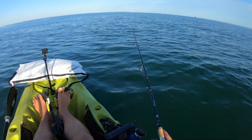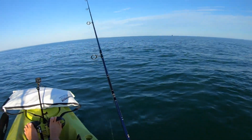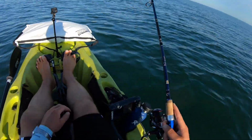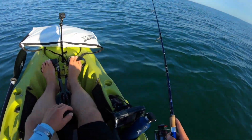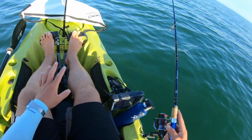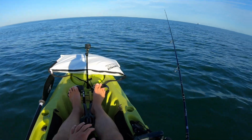A lot of the time, right at that incline is where I typically will get fluke, not just here, but in general. They'll be waiting on either side of the hump. The sea bass, however, are right on the hump because there's a lot of good structure on it. That last bite came just as it started to level back and get a little deeper.